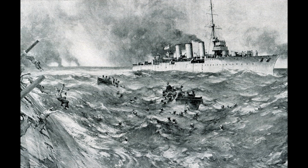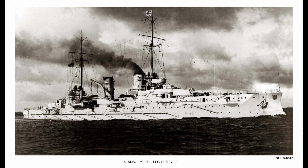Although she was lost, confusion in the British fleet after damage to HMS Lion meant that the British wasted time shooting up an already sinking ship and not going after the remaining German battlecruisers, who would therefore survive to take part in the Battle of Jutland. As such, the loss of Blucher is technically at least partially responsible, amongst other things, for the destruction of 3 British battlecruisers in that particular battle.